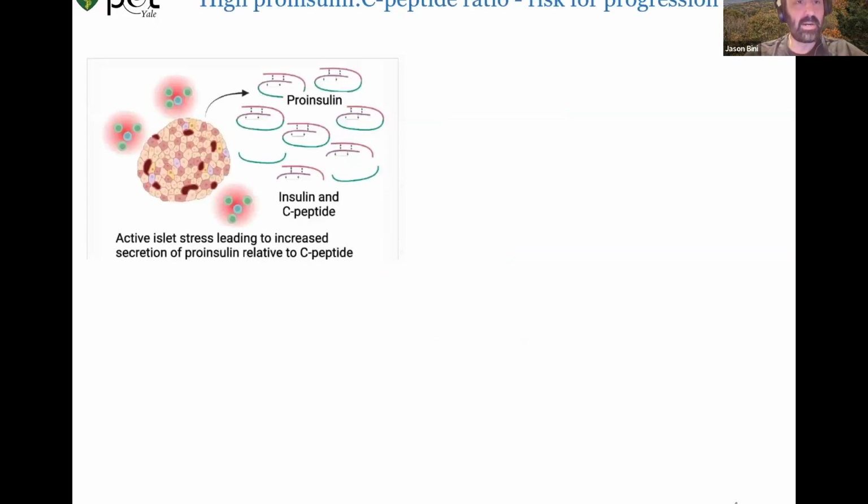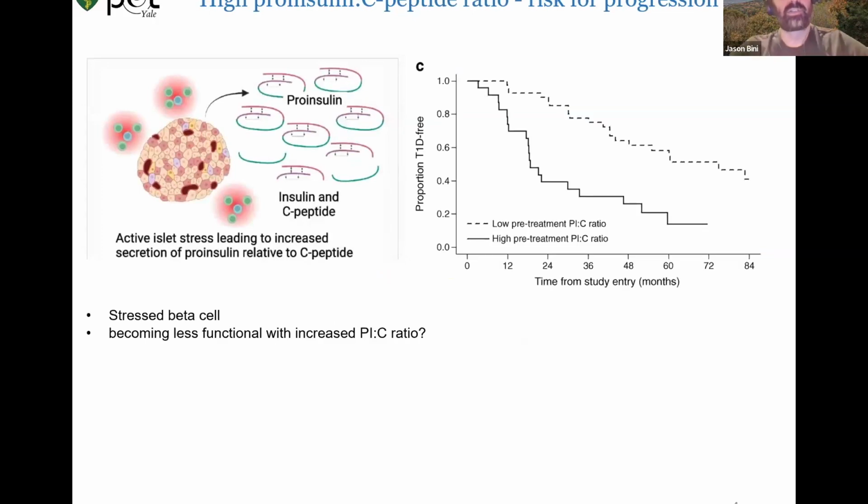And a recent study from Dr. Sims and colleagues really tried to show that some of these predictors now, looking at proinsulin and C-peptide and the proinsulin to C-peptide ratio, you can actually understand a little bit of the stressed versus non-stressed beta cells and that vulnerable stage where proinsulin maybe reflects these stressed cells that can no longer properly function and secrete insulin. So we see those as the high proinsulin more reflective of a more rapid progression to type 1 diabetes, where a low pre-treatment ratio has a slower progression.